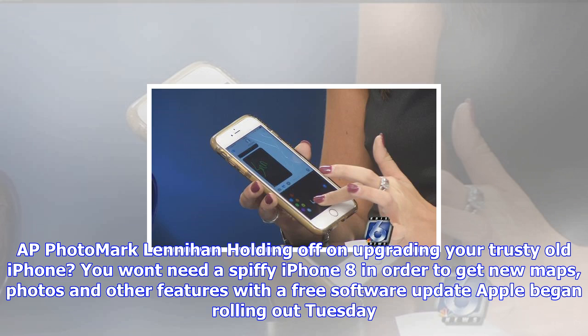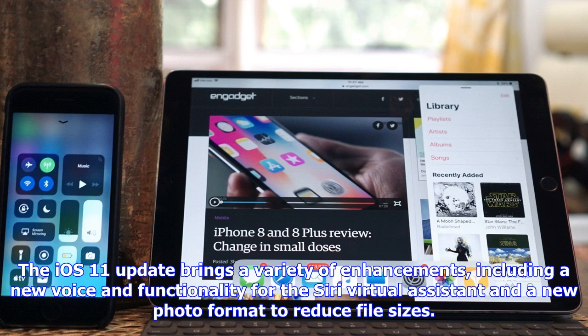Consider waiting a few days in case unexpected problems emerge. The update will work with iPhones and iPads going back a few years, but older models won't get all the new features. Once you get iOS 11, here are 4 things to look for.